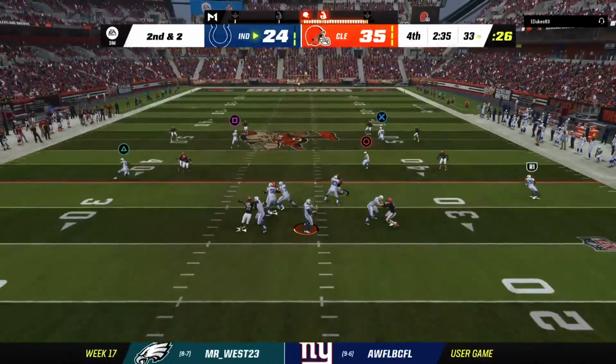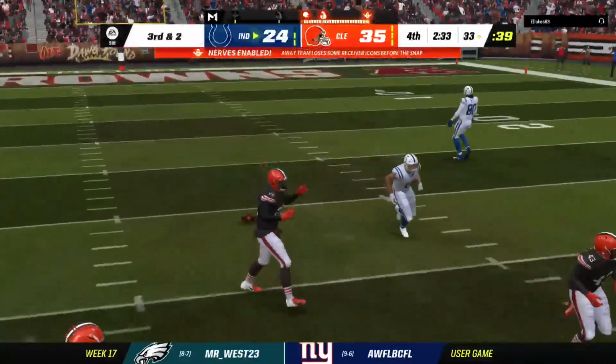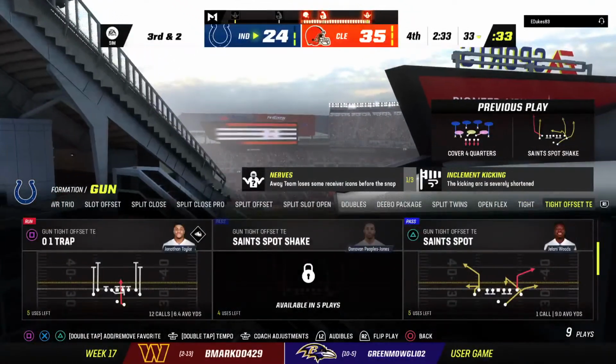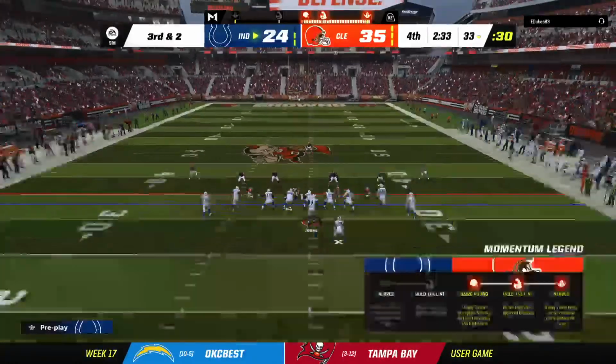Throwing Jones. That's going to be knocked away and incomplete. Give him big credit for his coverage right there, because when he saw the route break deep, he stayed in position to prevent a completion while avoiding any risk of a flag.